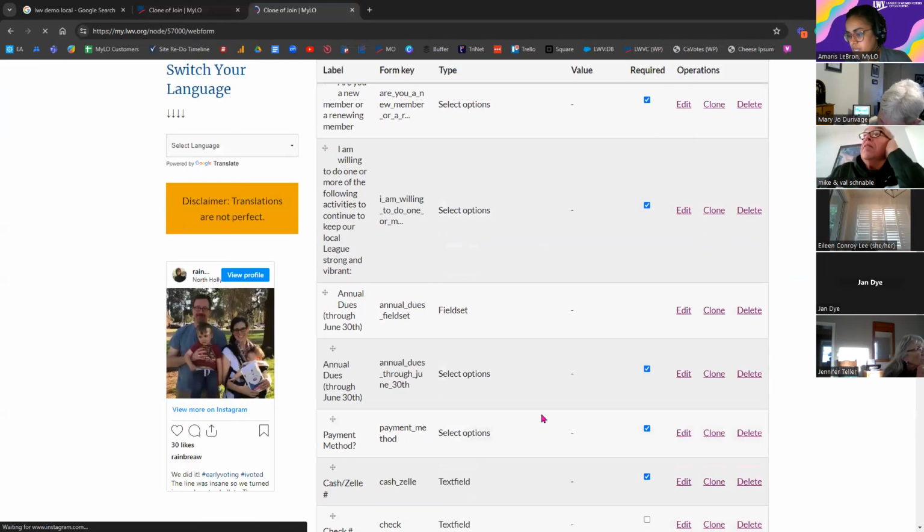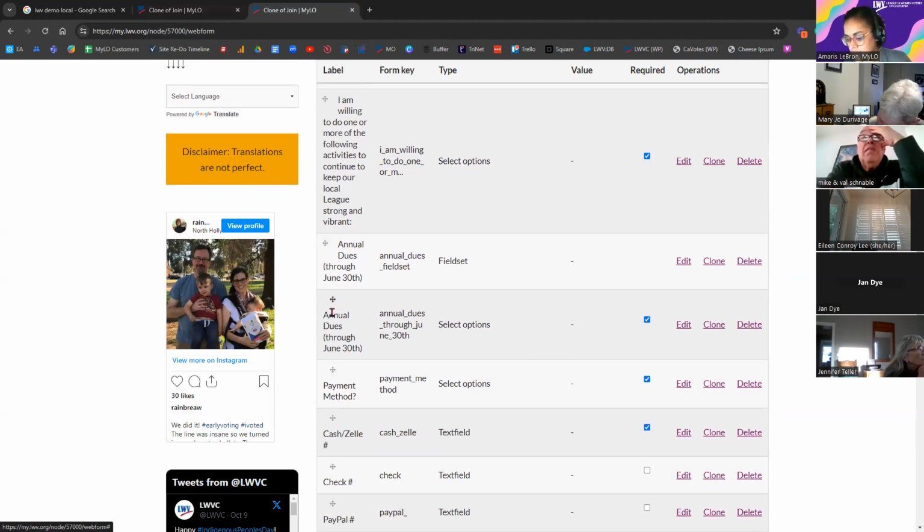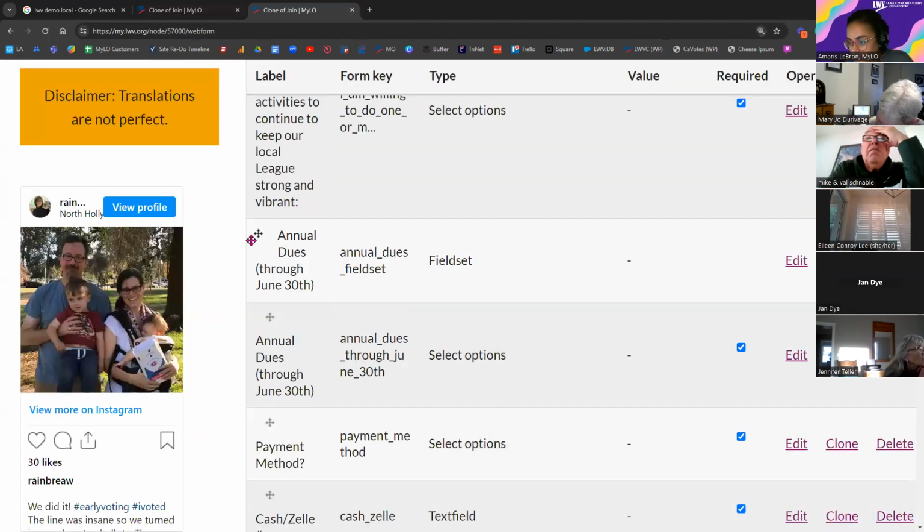Before we take a look at that, I'm just going to keep going through what we have. So under the field set, you'll notice that the next one beneath it might be easier to see if I zoom in. So we see the grabby handles are off to the left. And when we go down, you'll notice that the one beneath it is off to the right of it. So it's technically not aligned. When it's off to the right, that means it is within that form component, and here it being a field set. So that's why we saw the annual dues select options and the payment method selection options within that field set.